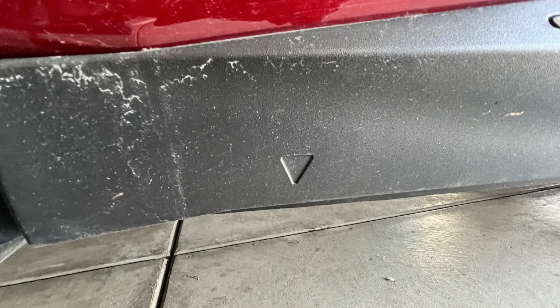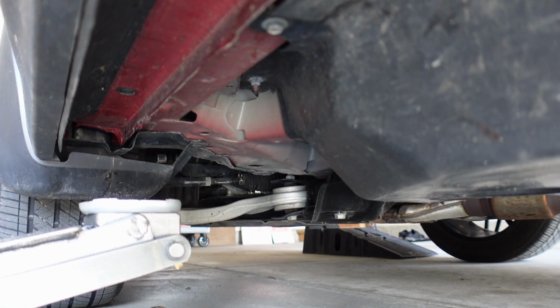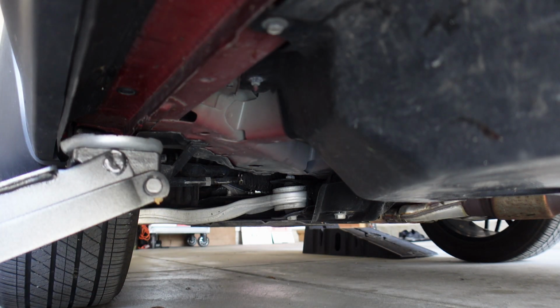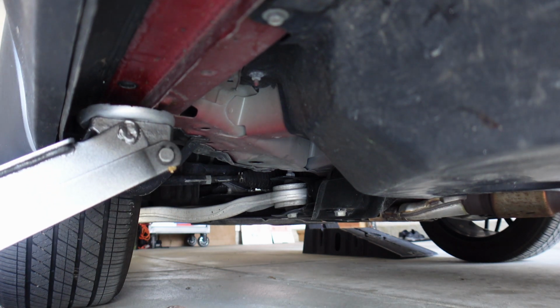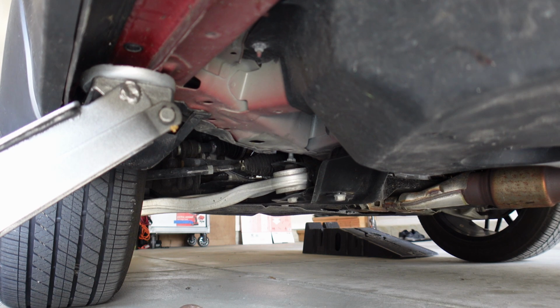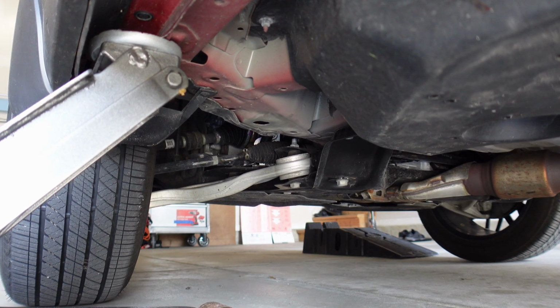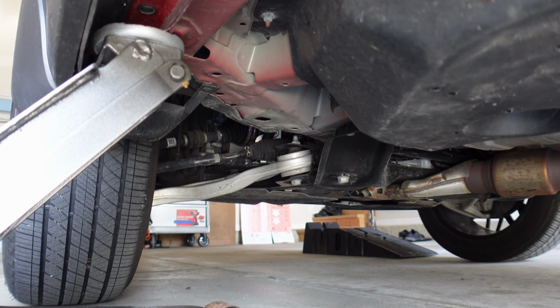To jack up the car, you're going to locate these little arrows. They're under the door and the plastic panel. That's your lift points. You're going to slide your jack underneath there and jack up right on what's called a pinch weld. That's a little excess metal, a thin piece of metal hanging down there. That is actually the strongest part of the car to lift up the vehicle. You're going to jack that up for about an inch or two.